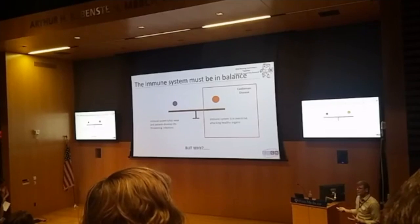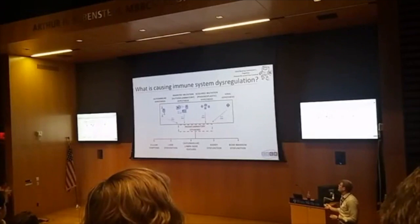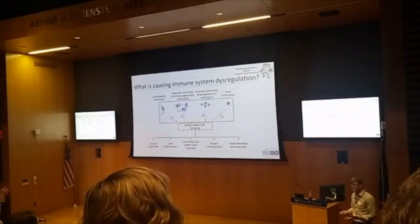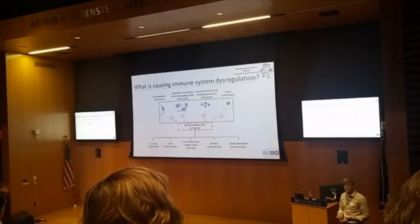But why does this happen? We have a variety of different hypotheses about why this might occur. One of them is that there's a virus. This is really inspired by the observation that HHV8 can cause Castleman's disease in immunosuppressed individuals. So maybe there's an undiscovered virus that's causing it in IMCD.